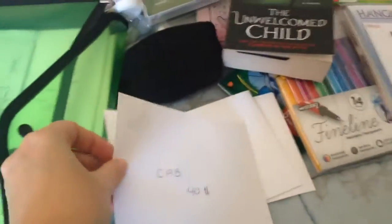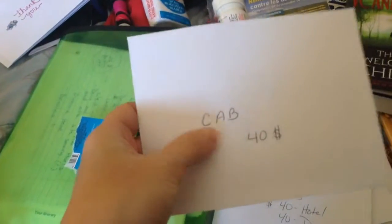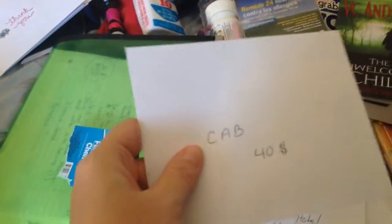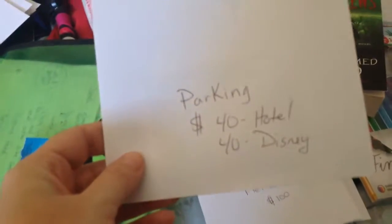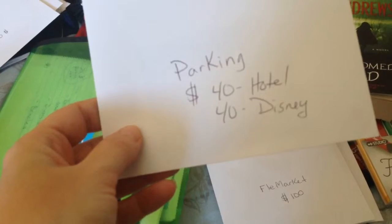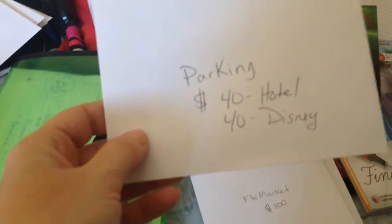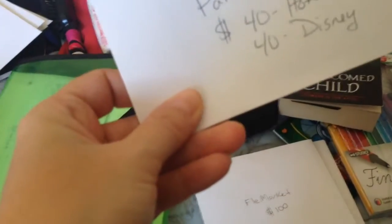I've got $40 here in this envelope, and this is for cabs. So it is going to cost about $30 to $40 to get to the resort from the hotel. So I've got that money set aside in there. I've got some parking for the different hotels. So the Disney Aulani does charge $30 or $40 for parking. And the second hotel we're staying at charges $20 a night for parking. So there's $80 in there for the parking.